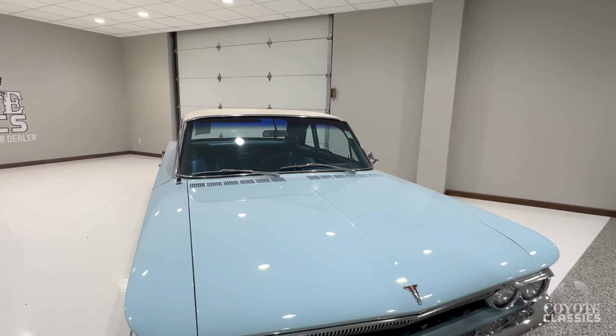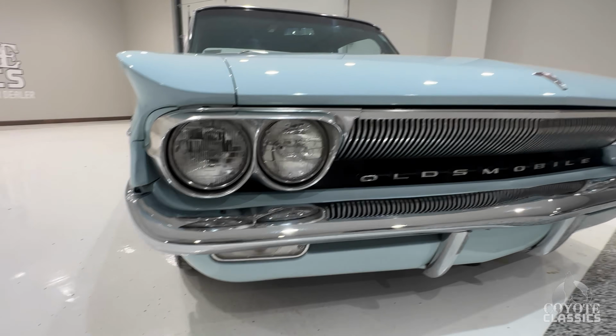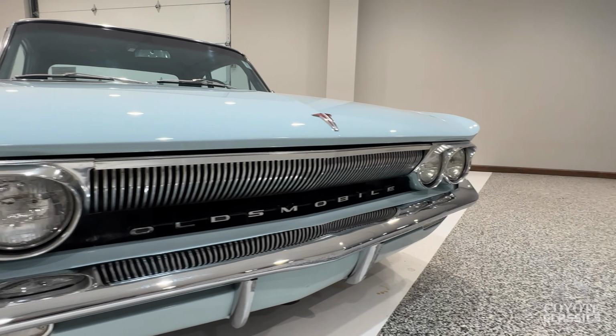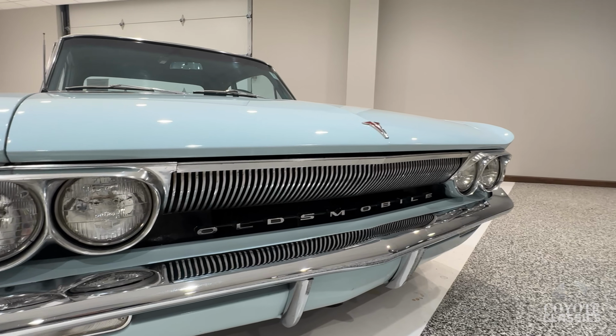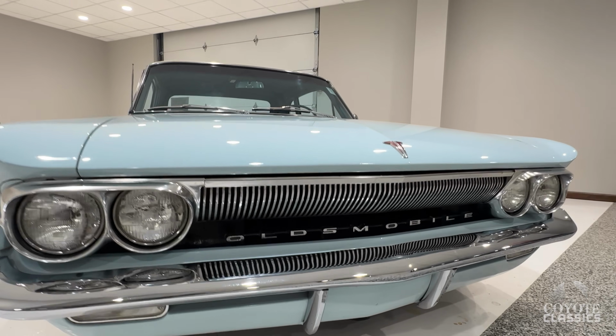Now we really got to get low to look at the grill. Now you drop it down. Yeah, I'm sorry, I can lift it up. But it's perfect. I like it just like that. The grill is just stunning. How about the Oldsmobile emblem right there? That's really neat too.